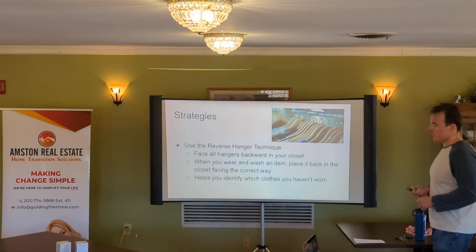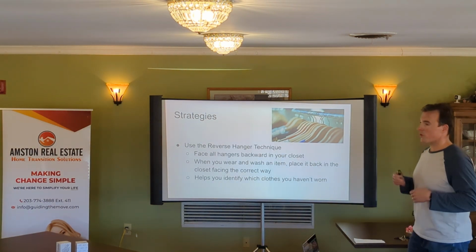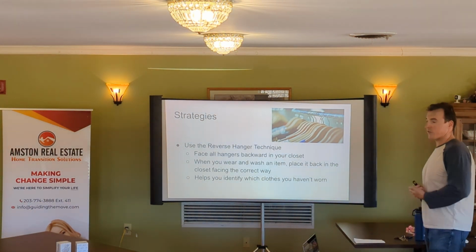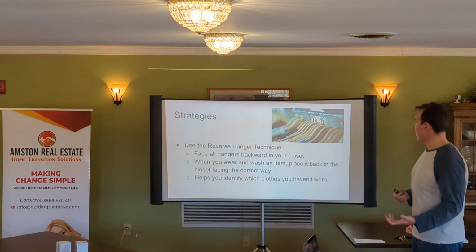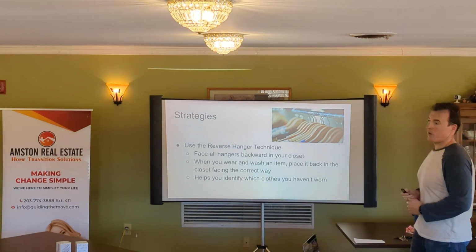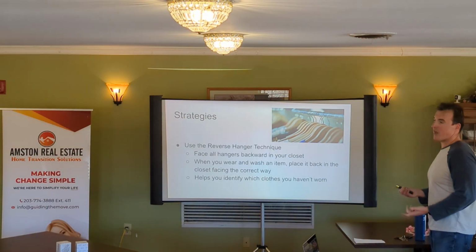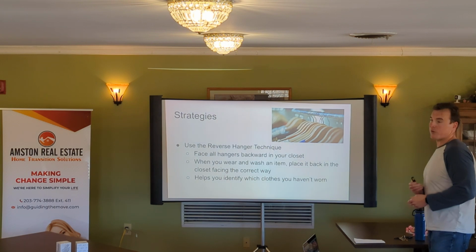This is one of my favorites, the reverse hanger. So if you have a closet full of clothing, turn all your hangers around that are in the closet. As you go through and wear the item, you put the hanger back to the right side. And what happens is after a little bit of time, you'll see what you wear all the time and then what you don't. And that'll help you decide on what to donate.